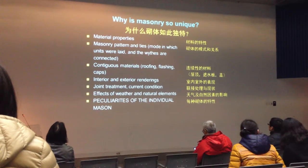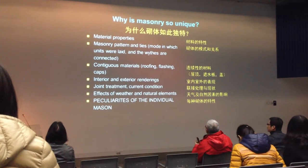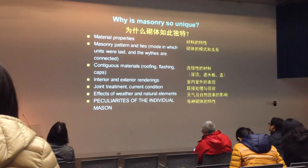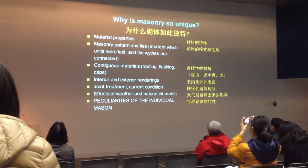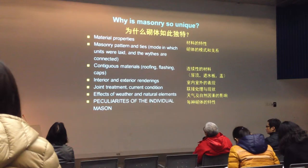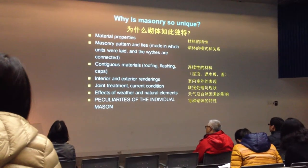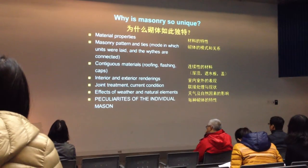It is important to understand that each and every masonry structure is unique. How does masonry get so unique? There are a number of factors that contribute. These include masonry's material properties, the effects of natural environment and weather, the adjoining materials, such as roofing and flashing, the interior or exterior renderings, the joint treatment, and perhaps most importantly, the peculiarities of the individual mason who placed the brick. As a result of all of these influences, no two masonry structures are ever remotely the same.